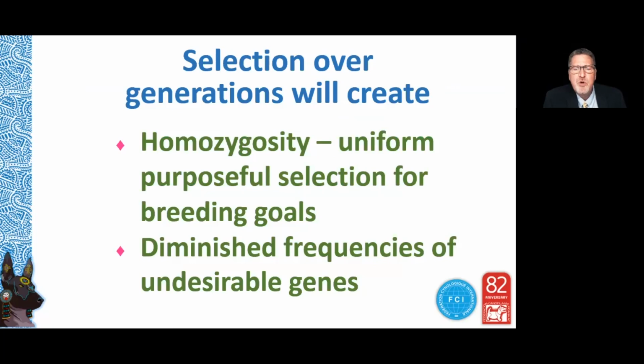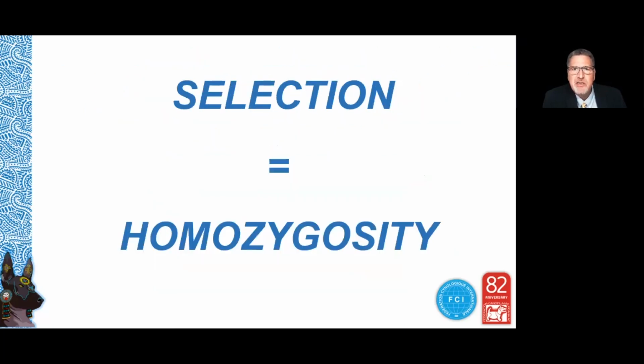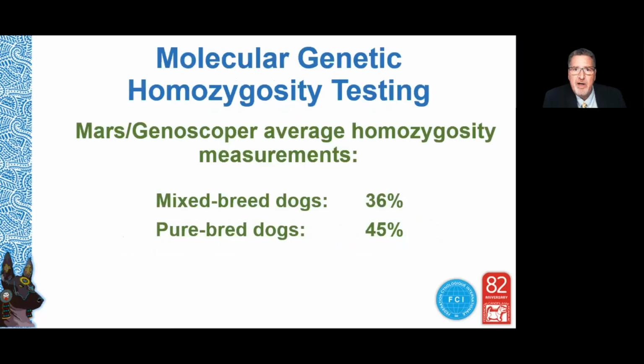Selection over generations will create homozygosity, the uniform purposeful selection for breeding goals, and diminished frequency of undesirable genes due to selection for health and for quality. Even without close line breeding, selection for positive traits will increase their homozygosity, having originated from distant ancestors. So selection equals homozygosity. If you are selecting for something, you are selecting for the genes that cause them, and you are selecting to pair up the homozygous genes and gene pairs to do so. So this is purposeful, and this is what selection does for us.